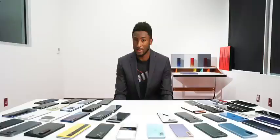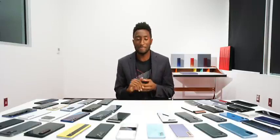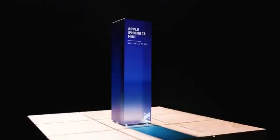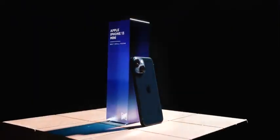And so I actually think this is my closest race yet. It could have gone either way between number 1 or number 2, but I'm gonna give my best small phone award, my best use of not much space, to the iPhone 13 mini. So we already know what this is about. It's basically got all the same specs as the larger iPhone 13, but crunched down into a smaller body.